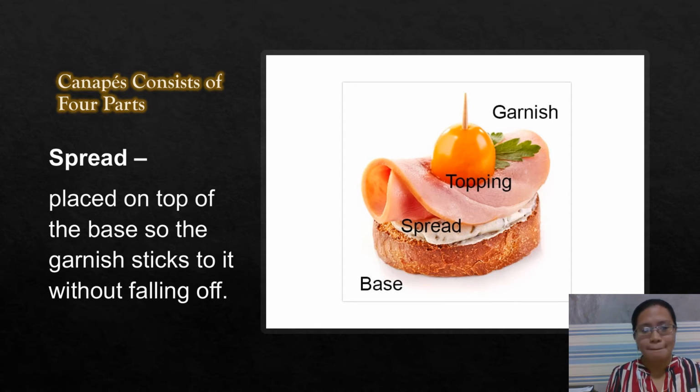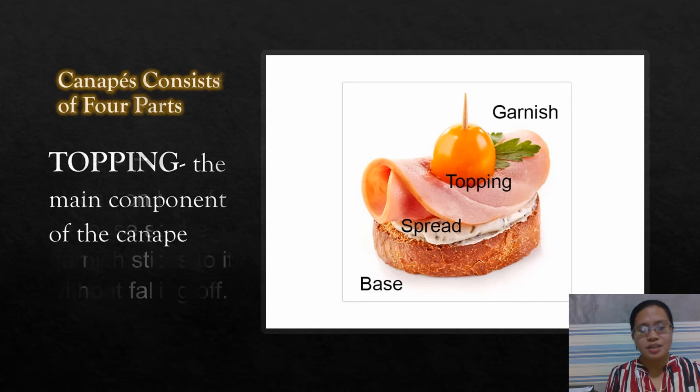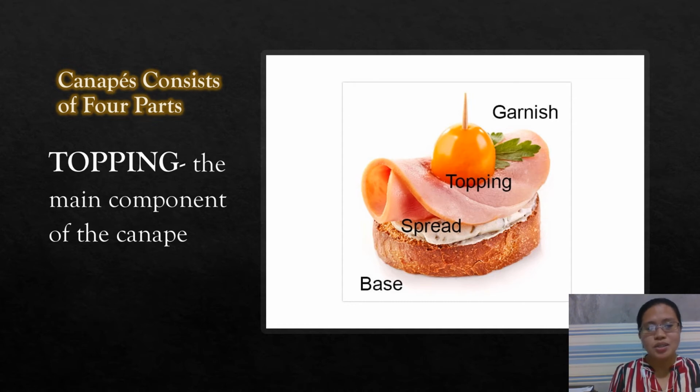Okay po? Next is the topping, the main component of the canape. Ayan, so sunod na level, ayan, kapag meron na kayong base, naglagay na kayo ng spread, you need to add the topping. Yan, ano ba yung topping? You can use meat, vegetables, okay? Pwede din po yung fish or any seafoods. Pero yung luto na, wag yung raw, okay? Or wag yung hilaw. Okay po?